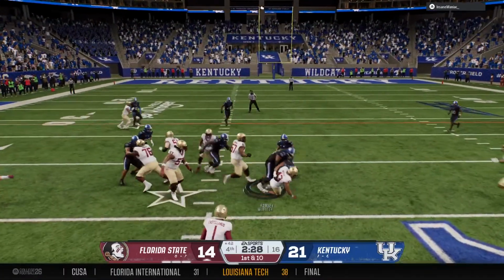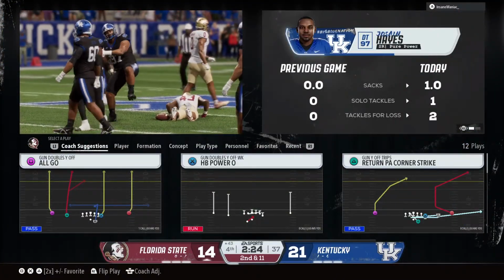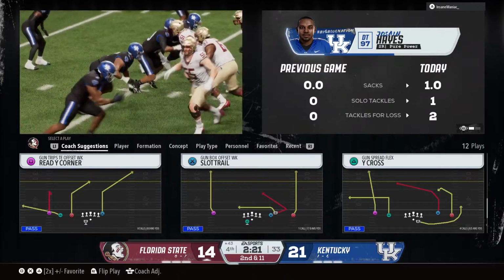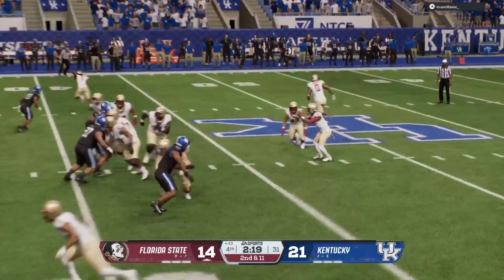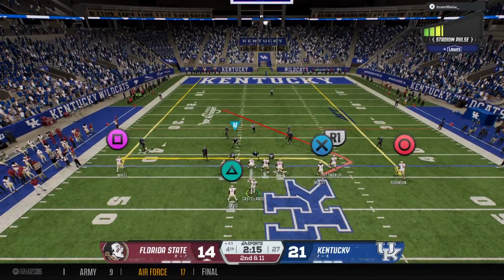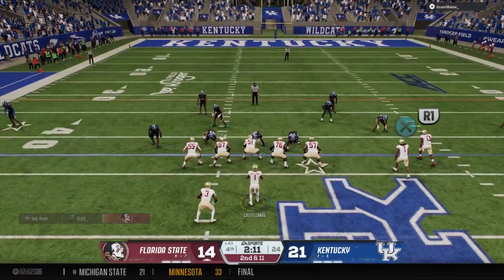The run from the shotgun. That is a big win for this defense as they were right there as soon as he got the ball. They're trying to run the ball on 1st down, guys, but just nothing doing up front. Their offensive line got blown up on that play. There was nowhere for that guy to go. Plenty of distance between them and the sticks here on 2nd down.